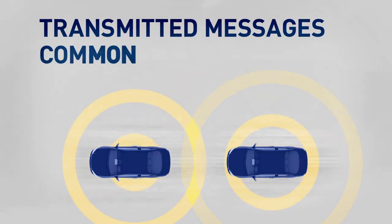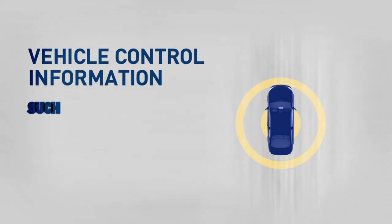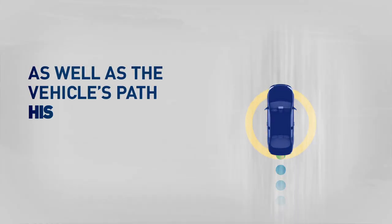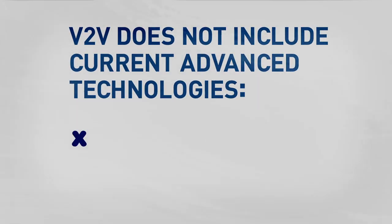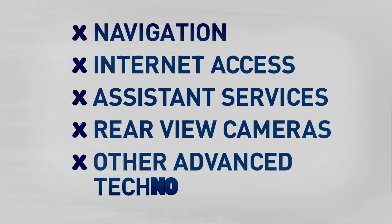Transmitted messages common to all vehicles include current GPS position, vehicle speed, acceleration, and heading, vehicle control information such as the transmission state, brake status, and steering wheel angle, as well as the vehicle's path history and path prediction. V2V does not include current advanced technologies such as navigation, internet access, assistance services, rear view cameras, and other advanced technologies.